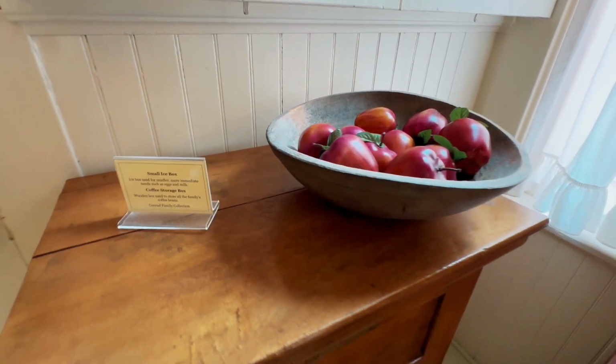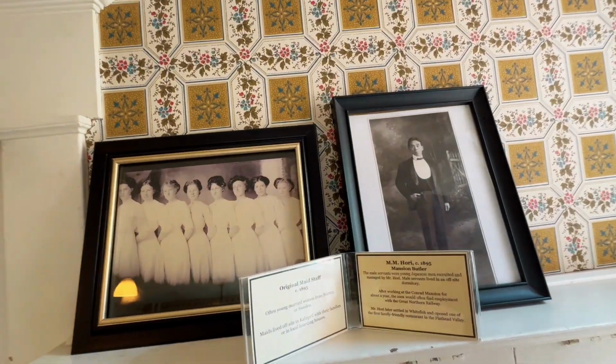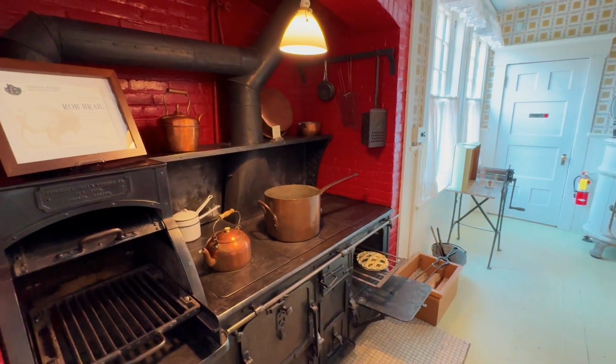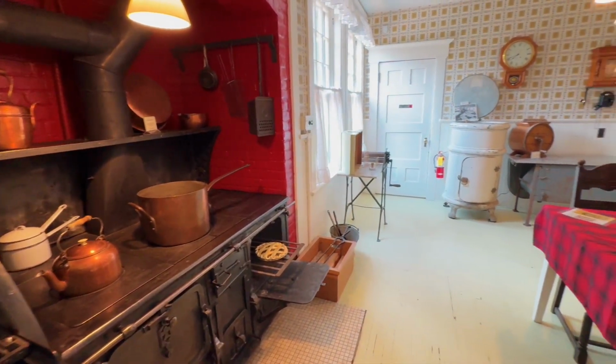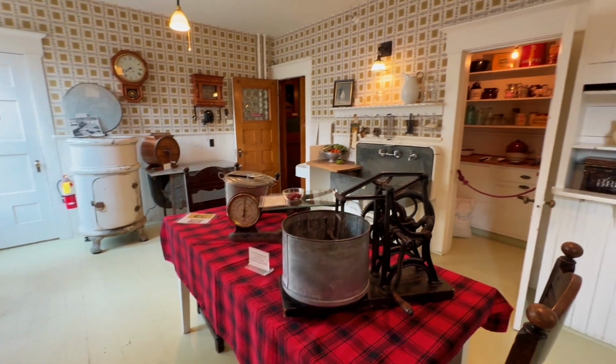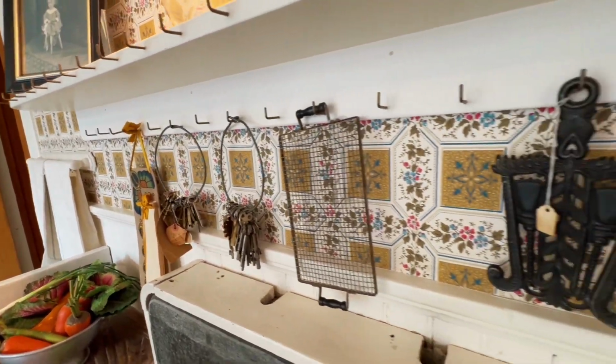Now, you can only assume that the family, because they were very well-to-do, probably had an entire staff of people who would take care of them, because they have various rooms, including the little butler's pantry area. They also have a kitchen porch. I am in the kitchen currently, and it is very big and expansive, big enough for more than one person to be working at any given time.